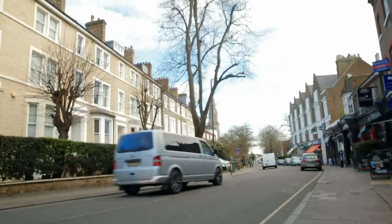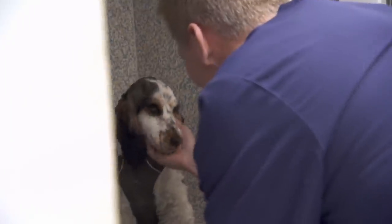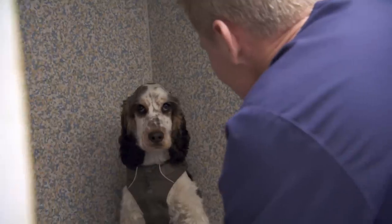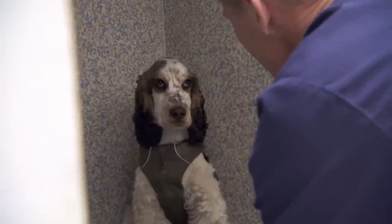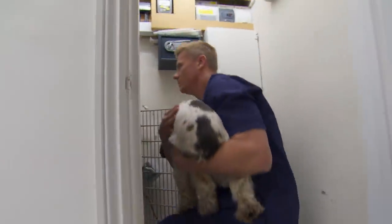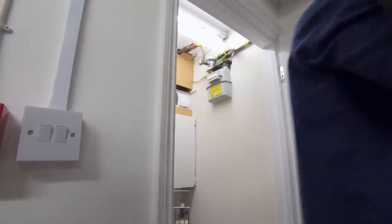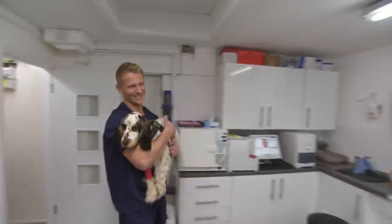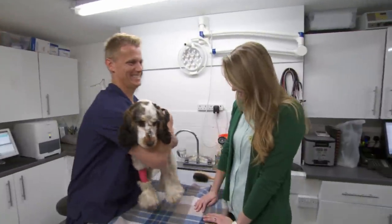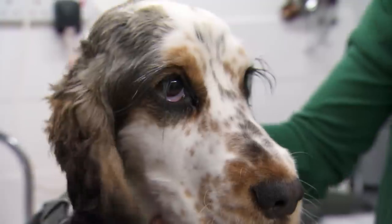Hello, mate. Ah, look, much more back to your normal self, aren't you? There he is. Just give you a little groom before you go home. Hey, come on then. Cocker Spaniel Chester has recovered from his big surgery to remove a staple from his intestine. And now he's almost ready to go home. Hey, let's go see Auntie Reagan, shall we? There she is. Hi. Oh, Chester. Hello. The most beautiful eyelashes I think I've ever seen.